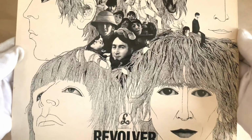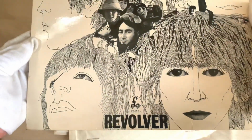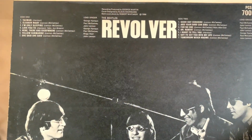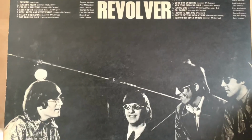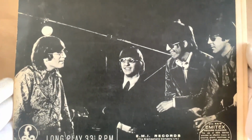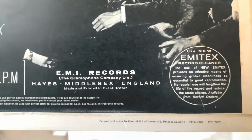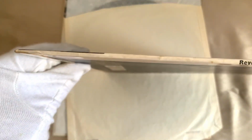This is a really nice one too. Stereo ones are getting harder and harder to get, these ones. Really looking good, that cover. And then we'll flip that over. Same details as before, except on this particular copy, it just says PCS 7009. It's got all the tracks there, side 1, side 2. Then at the bottom, the Garrett and Lofthouse with the PMC and the PCS stereo numbers. And then we've got the spine there.